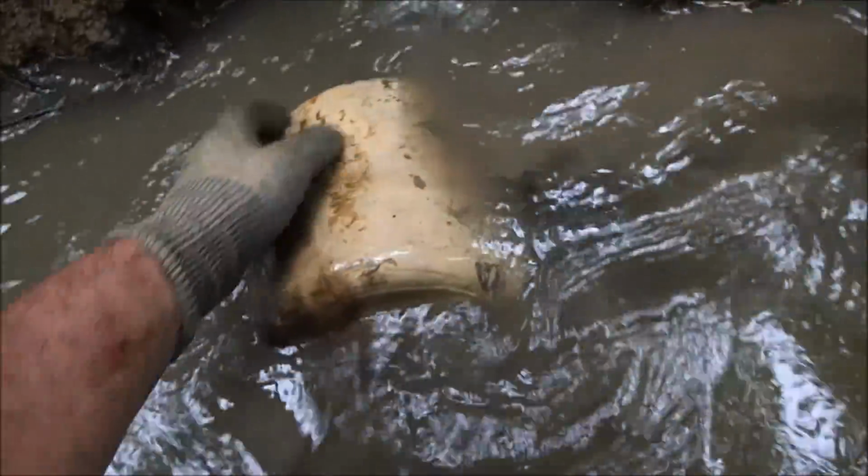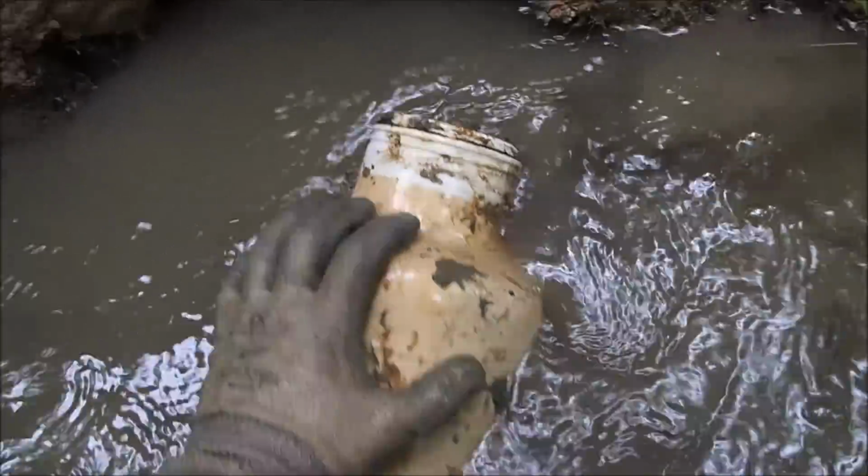If any of you guys know what it is and it's really super cool, let me know, and maybe we'll drive the 1,000 miles and come back and get it. I have no idea what it is. If any of you guys know, please let me know. I might come back this way later this summer, but I might not. Yeah, I'm gonna leave it.